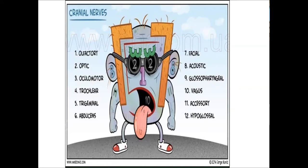Next one, it's 11. Where is the 11th pair located? It's really 11, only two muscles innervated. This is the accessory nerve. It's the trapezius muscle and the sternocleidomastoid muscle.